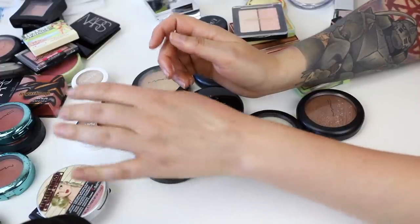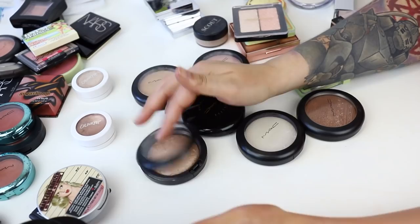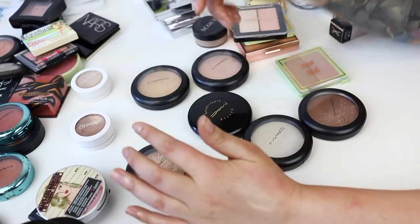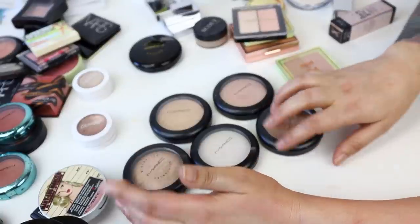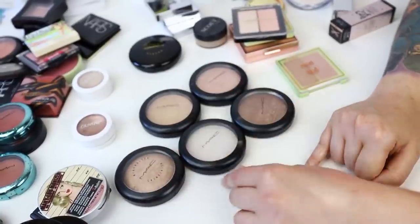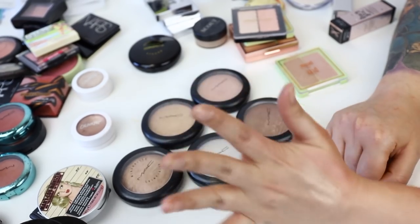It's like the most beautiful nude highlighter. I've had it for years. It's one of my all-time favorites. Then they brought out a bunch, and I've got another one of these somewhere. I know I've got more than this. I know I've got Oh Darling as well, but I know that I've... No, I think this is about right.